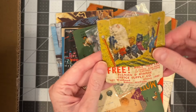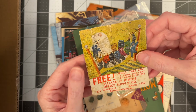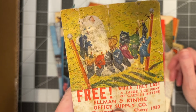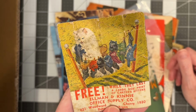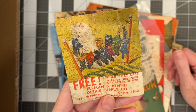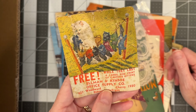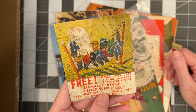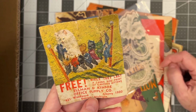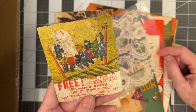This is, I don't know what this is. I guess just some sort of an ad, and looks like she has dyed and is hanging out her kittens on the line. That's pretty funny. Large size print of Carter's kittens. I guess, okay, if you want this print free, you go into this office supply store and you obviously will probably buy something while you're there because they know what they're doing. That is adorable.